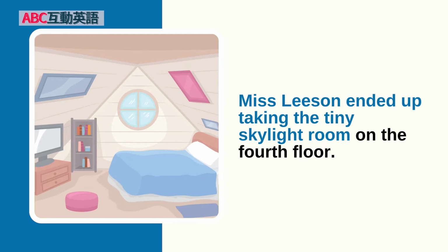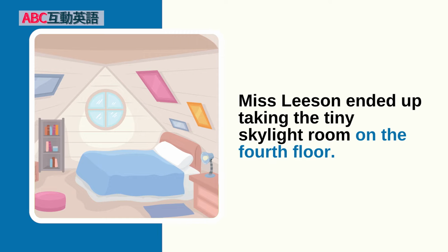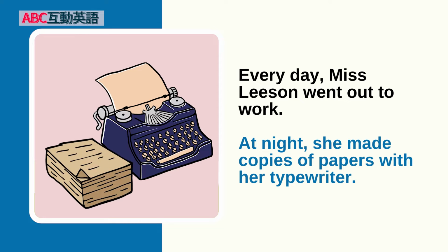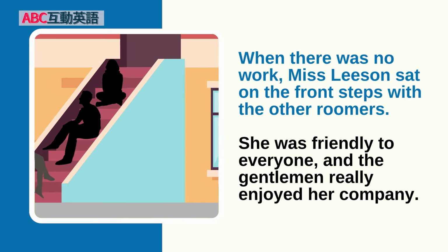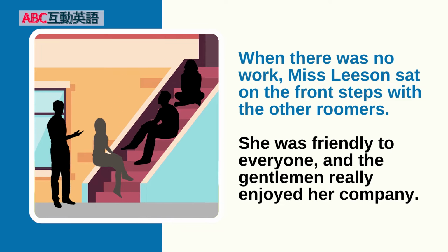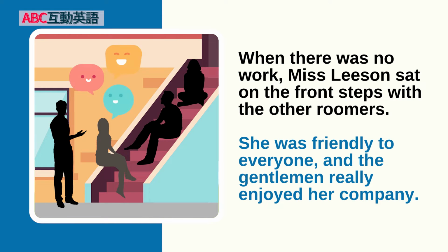Miss Leeson ended up taking the tiny Skylight Room on the 4th floor. Every day, Miss Leeson went out to work. At night, she made copies of papers with her typewriter. When there was no work, Miss Leeson sat on the front steps with the other roomers. She was friendly to everyone, and the gentlemen really enjoyed her company.